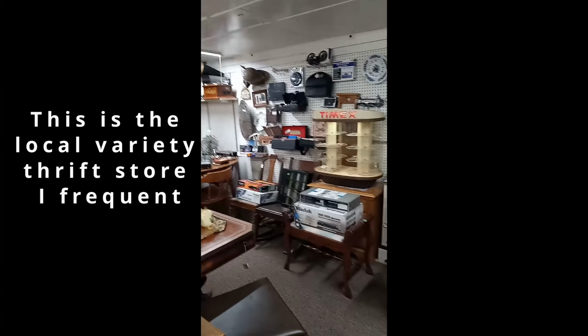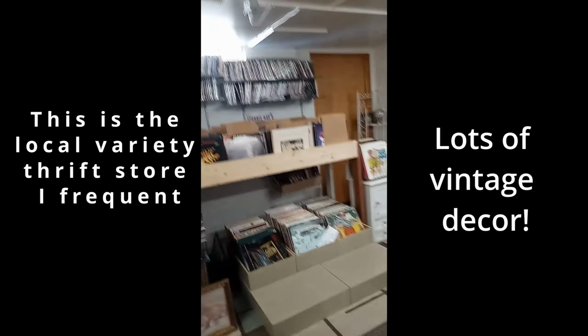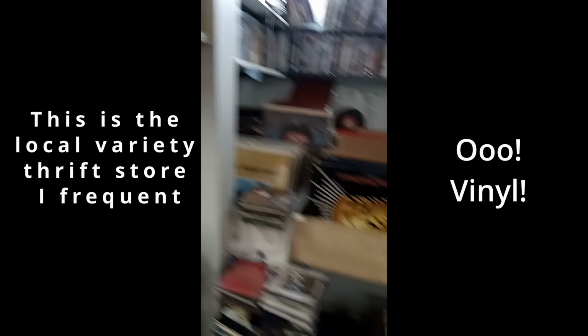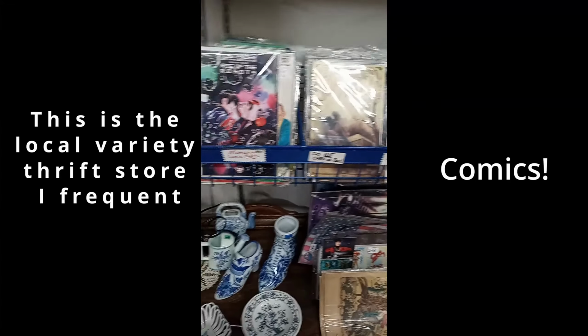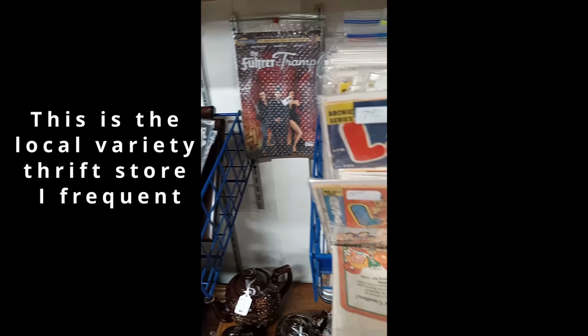Okay, so here's this variety store that I frequent once in a while. She has a lot of neat stuff. I don't get stuff a lot of the time, but she has some neat stuff here. Lots of vintage decor, like oil lamps and older stuff, CDs, and ooh, vinyl. Lots of vinyl. Yeah, heavy metal. There was a lot of 80s rock hits on here. I loved it. Got some comic books, including one that's pretty funny. Fever and the Tramp.